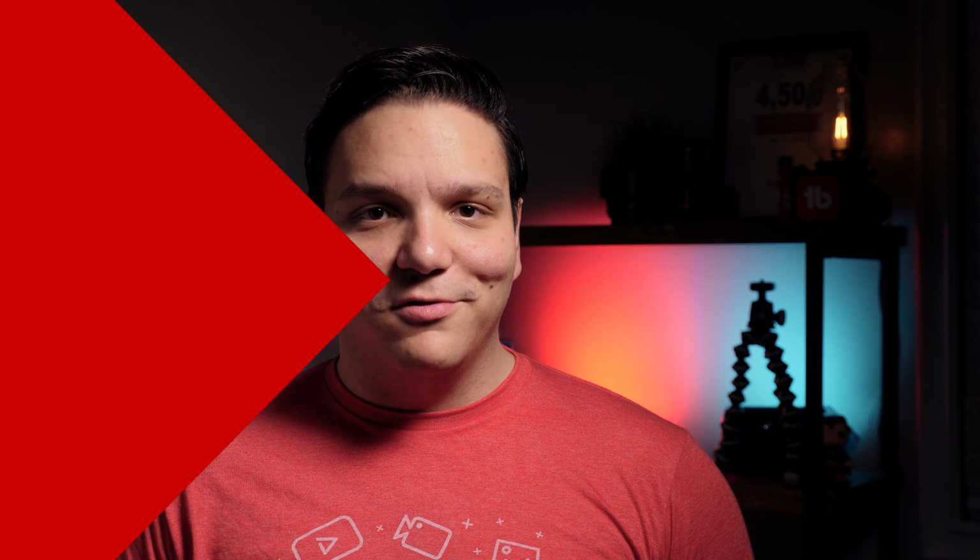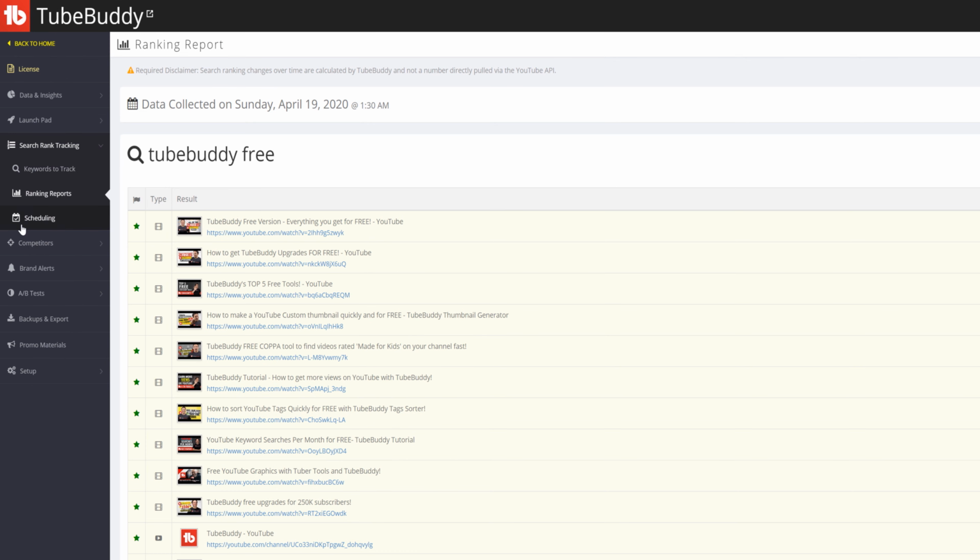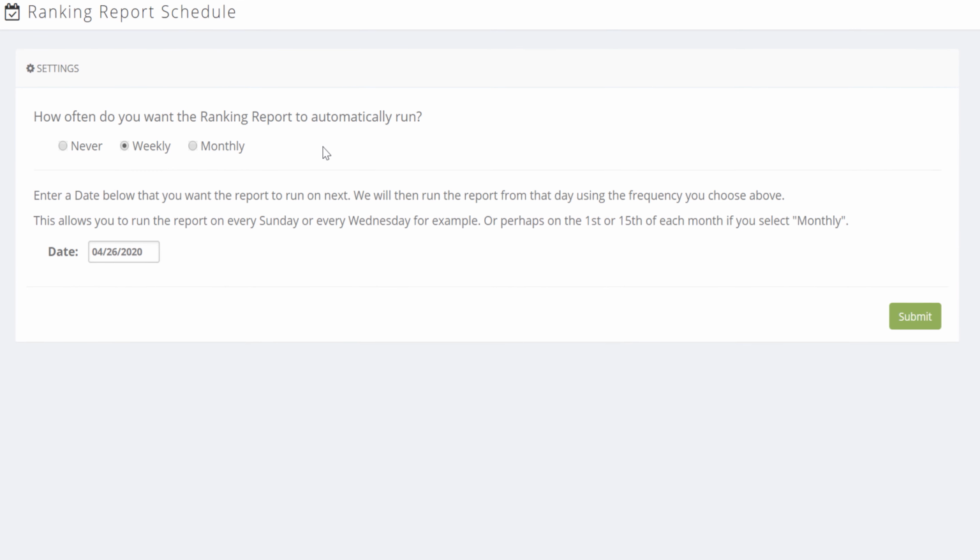And whether you're a Star or Legend user, you can have a monthly or weekly report sent to you so you can track how you're doing for keywords in search results. On the left-hand side, click on Scheduling. Then, you can choose how often you want a ranking report to automatically run. You can set this up weekly or monthly, and can even choose the date you'd like it to start. We have the report sent out weekly, since we release new content about once a week.